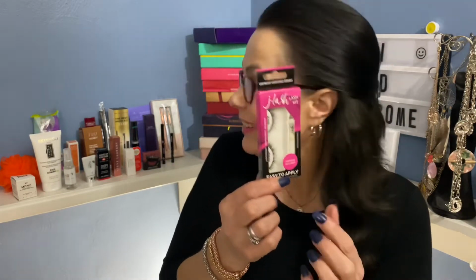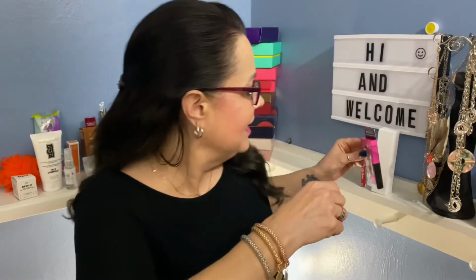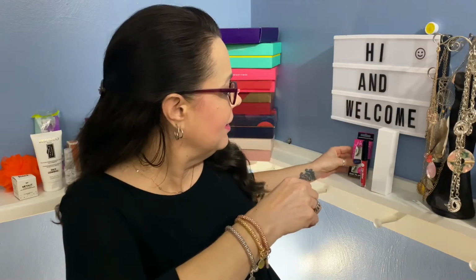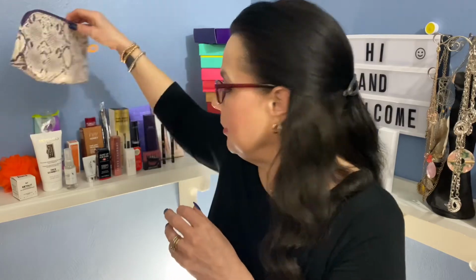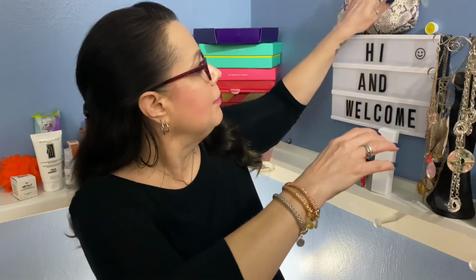Eyelashes, yay. Some beautiful eyelashes. So we'll put them babies right there. And that has the glue with it too. And then this beautiful snake skin bag. Nice, can wash this. Beautiful. Who is this by? Usually they always have it on the handle. Oh, Estee Lauder. Wow, thank you very much. Okay, we'll put that baby up there.